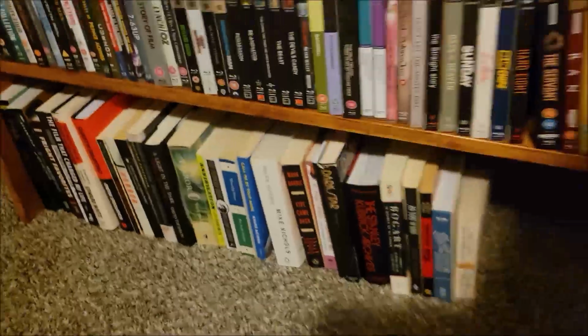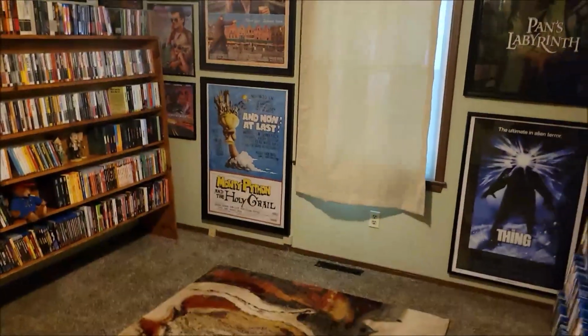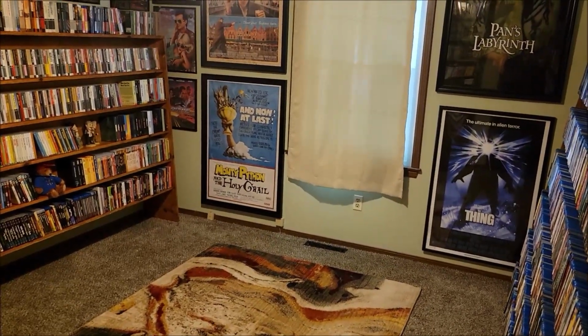And then some books. But overall, this is the new space. So we're going to be doing more stuff in here and having a good time. So let's go back to the very beginning of the footage. So there you have it. That is my new space. What I'm going to be doing is filming more stuff in here, more stuff in there, and just doing various things.